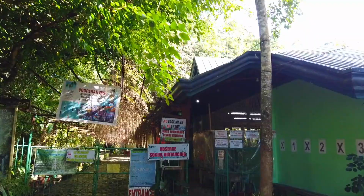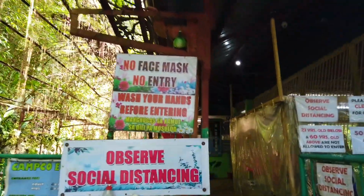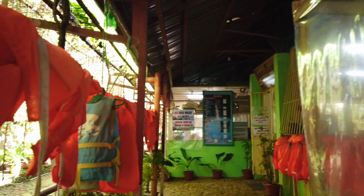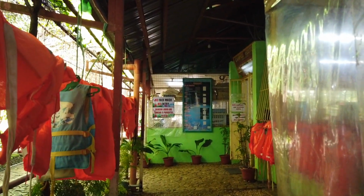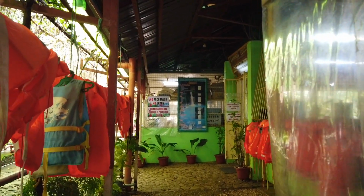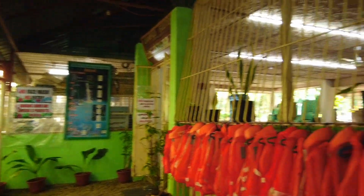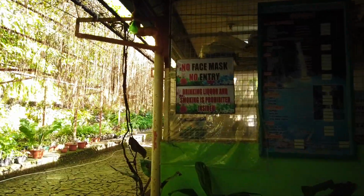So this is the entrance going in. Hello, good afternoon, sir. Pila duha, sir. Mananaw rami, sir. Dara, sir, oh. So you have to have a face mask because they won't allow entry without a face mask here in Mantayupan. Tag 40 day, sir. Ihatag niya ang resibo eh. You can also rent all this gear if you want to swim in the waterfalls.